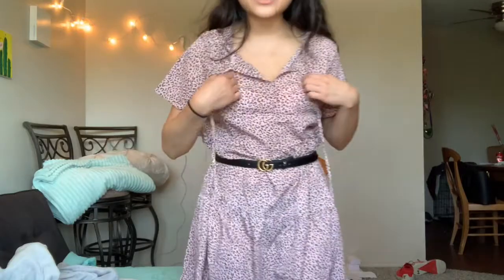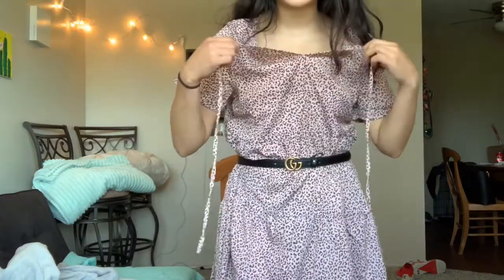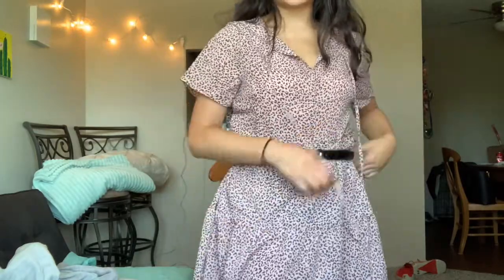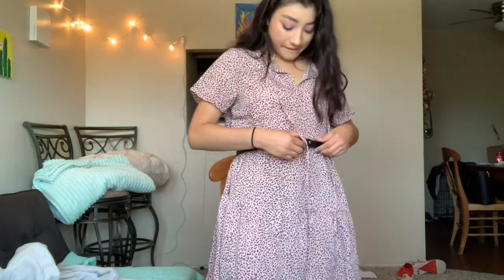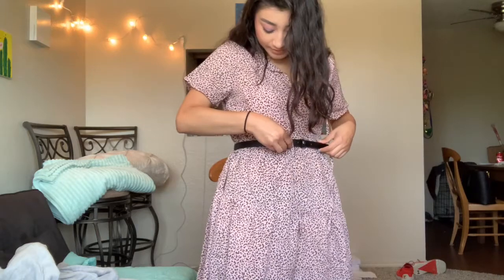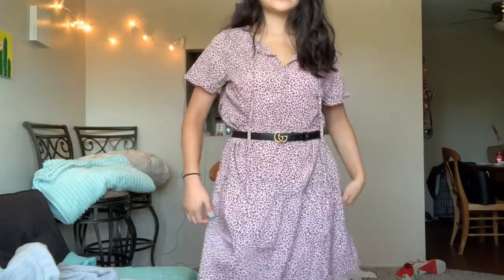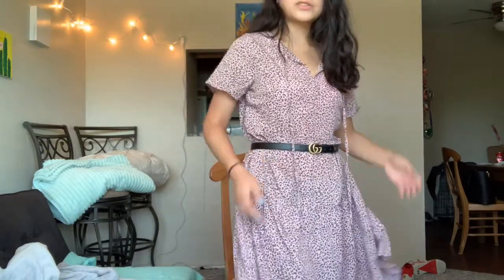Wait. Because I don't know what these do. What is this supposed to be? It's like they're just strings. I mean, this is worse than a dress from Ross. I mean, let's see. Try and make it tighter. No, this is as tight as it goes. I mean, it looks cute, but if I'm doing this, it just looks a little off. It looks odd.